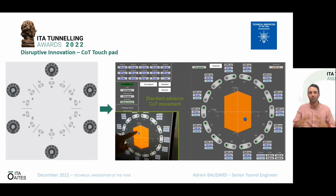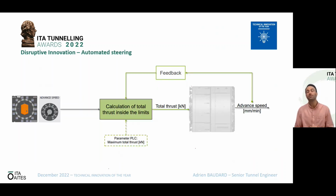So we defined it as the human-machine interface, and the proof of concept turned out to be a touch screen, where with the tip of the finger you choose the position of the COT and the machine will steer toward the direction. And I intentionally said the machine will steer towards the direction, because that's the beauty of it now. The only input from the pilot is the advance speed and the COT.